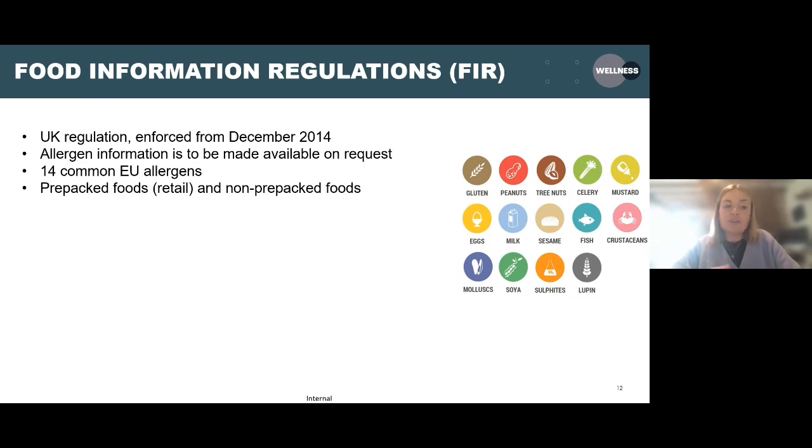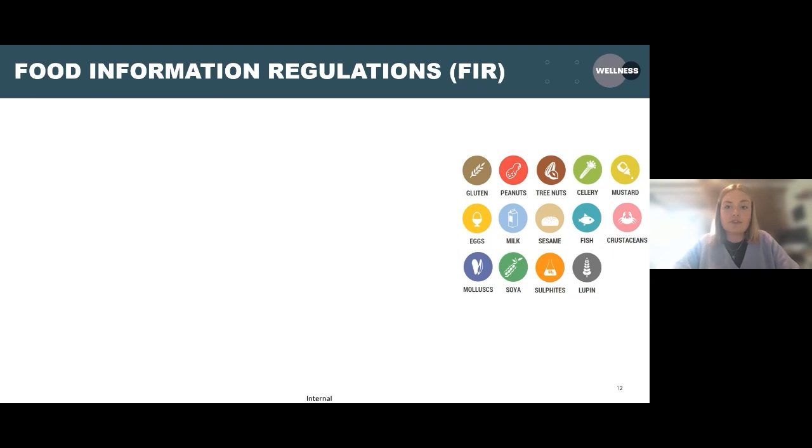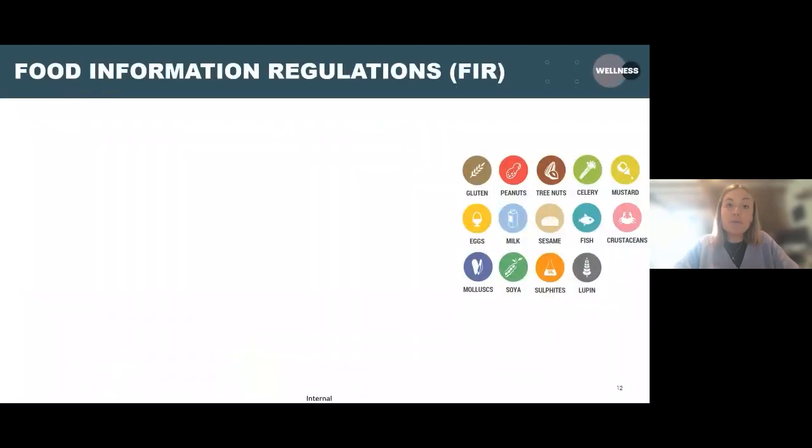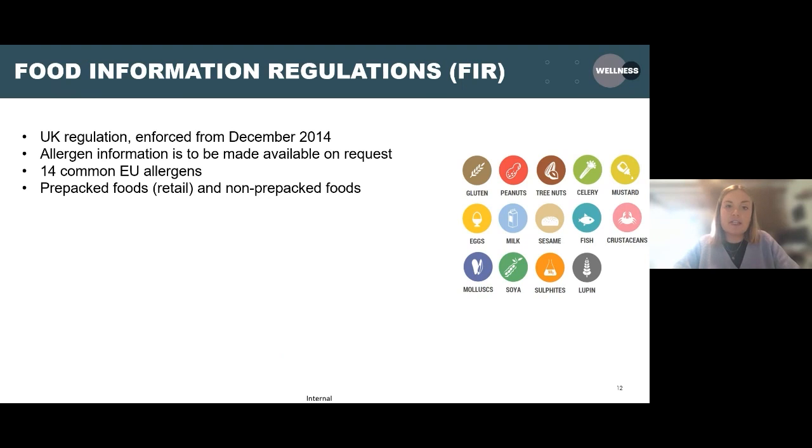So yes, and although this is for the 14 common EU allergens, we still need to take it seriously. And obviously, if someone came in saying that they have an allergy to apples, for example, it's not one of the 14 there, but we would still need to be able to find out if the product that they want has that food in.